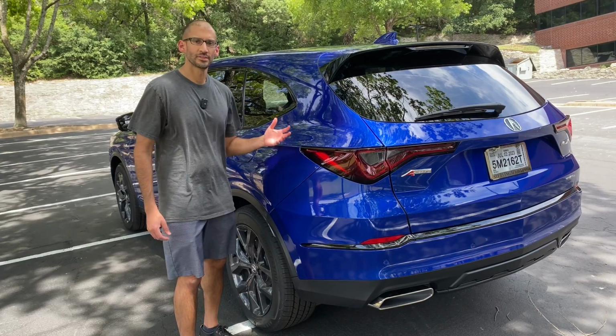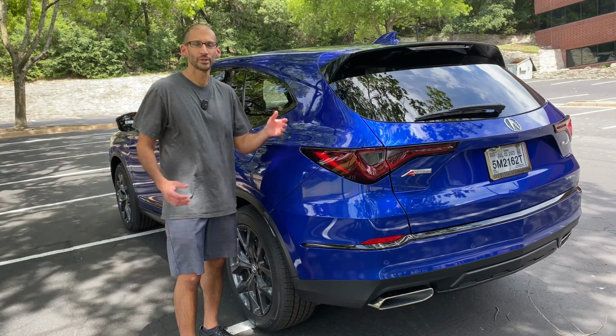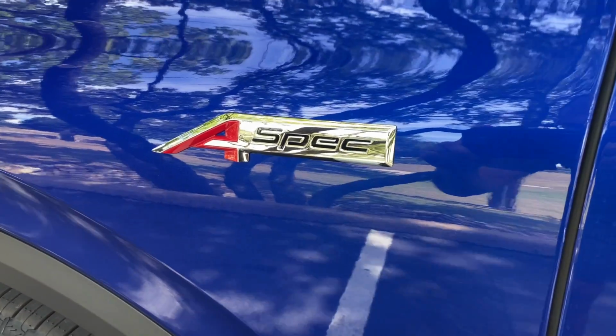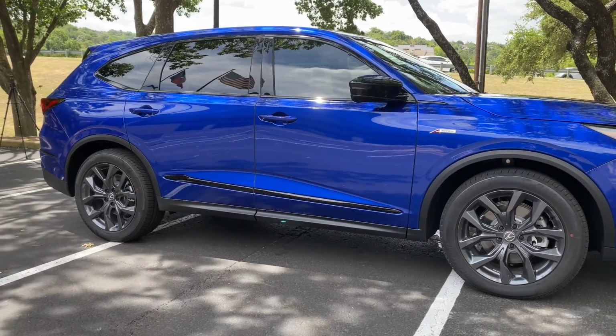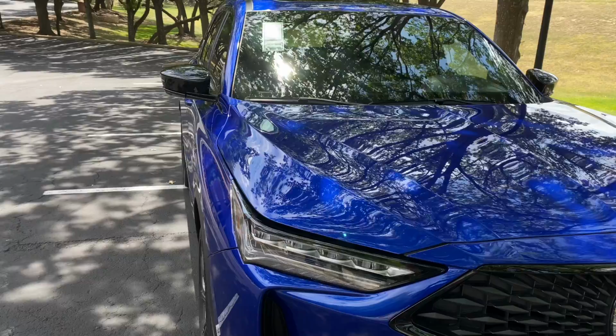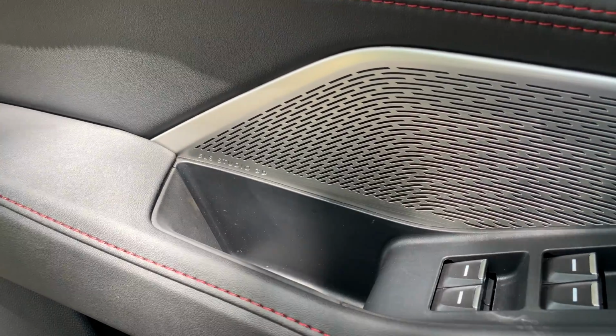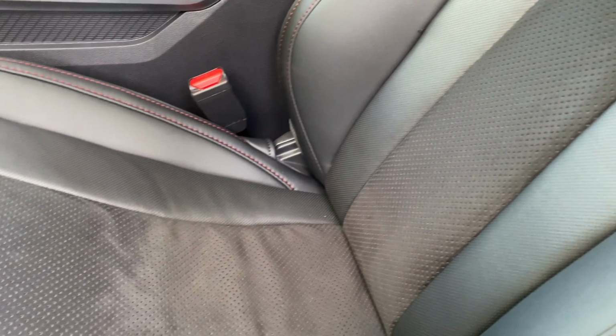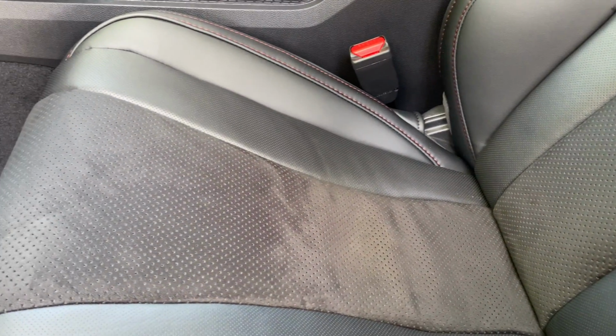I love the color on this MDX, the Apex Blue Pearl. It really gives it something extra. And this is also the A-Spec version, which means that it comes with a different styling package. It's sportier. It's got the higher end ELS Studio premium audio system, 16 speakers, seats that have ultra suede inserts, ventilated seats, and a few other things.